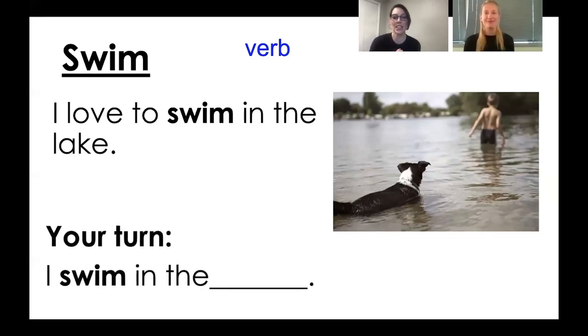Okay, it says, I swim in the... I have an idea, and it's your turn now. I swim in the Boise River. Ooh, that's really cold. It's cold, but it's fun in the summer. It's too cold to do that now, but in the summer it's nice to get a tube and float. But then I also really like to get off the tube and swim in the water.